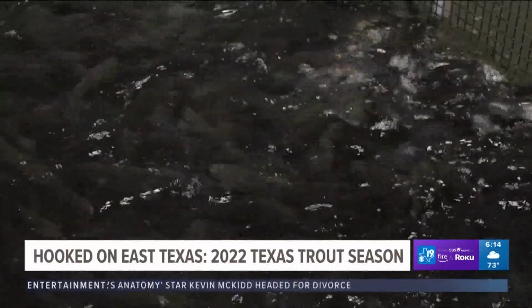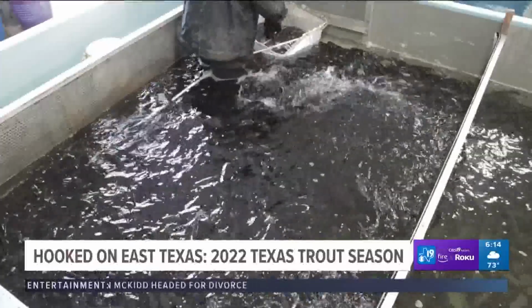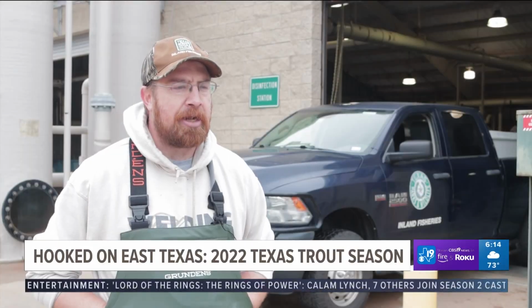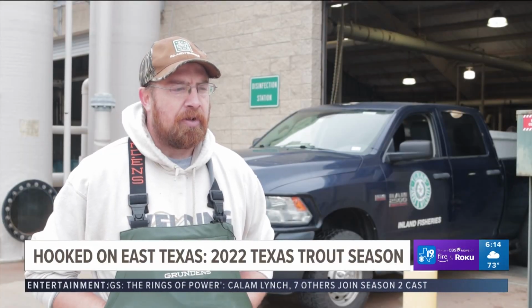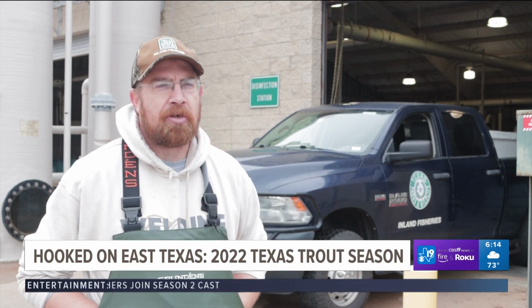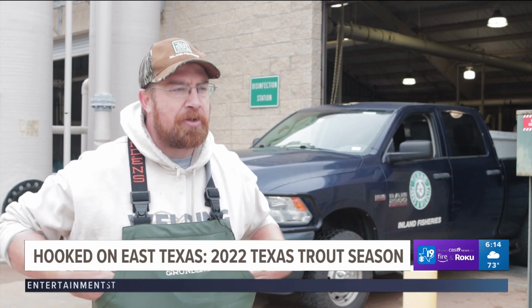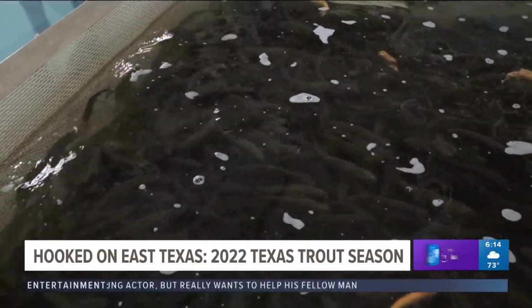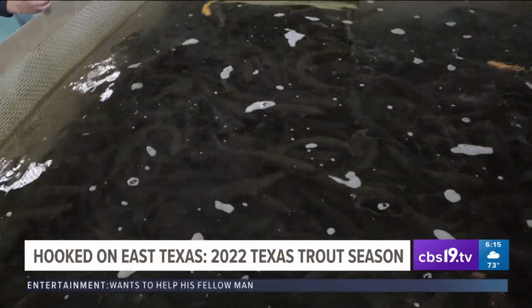There are several species of trout, among them brook, brown, and rainbow. Texas stocks rainbow trout. Brook trout and brown trout are a lot more highly specialized to the lakes and rivers that they belong to, and it's harder to bring them to Texas. But the rainbow trout are a lot hardier in a variety of different water. Rainbow trout are considered a pest in other parts of the country, but not here in Texas.